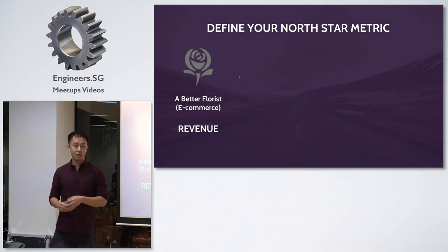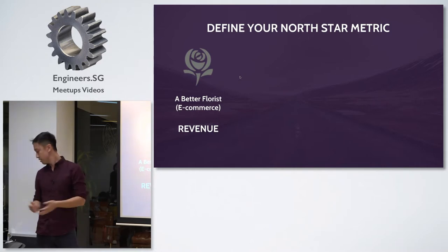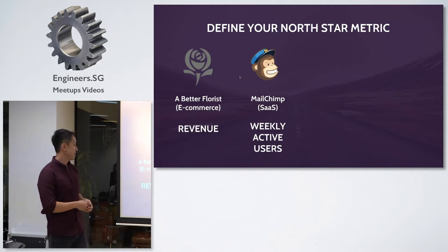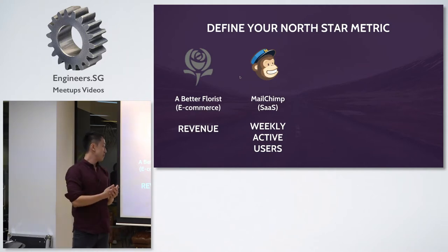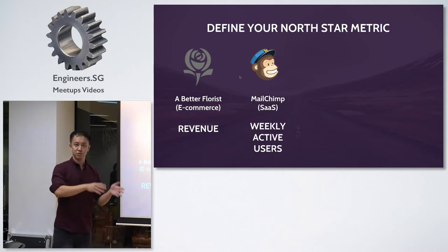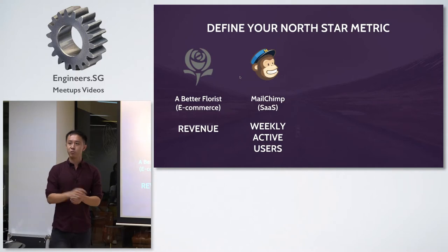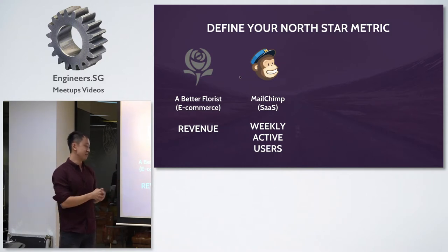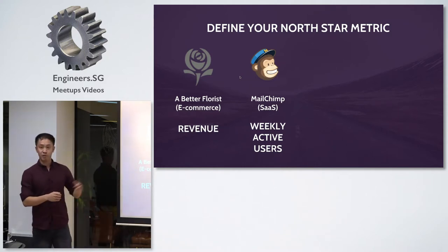So we are driving revenue, but it doesn't have to be money related, especially if you're growing something free. MailChimp is an email marketing platform, a SaaS product, and MailChimp drives weekly active users. What does this mean? MailChimp's focus is a free product, so it's driving adoption, and it knows its natural frequency of usage is at least weekly. If you're not using it weekly and you drop off, you're not considered an active user and you're not contributing to the business. So what they track is weekly active users to make sure they are growing the right numbers.